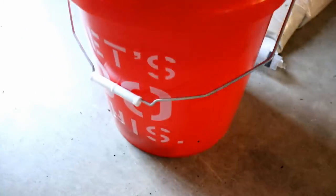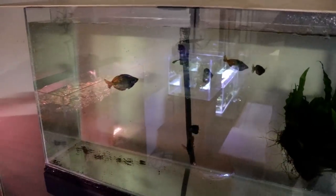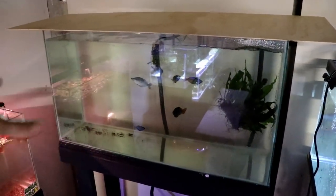There's a monster in this bucket, boys. All right, guys, we're back. I got a lot of work to do, but I managed to get a few of the rainbows from the 125 into this holding tank. So this is the 38 that we never set up from the old place.